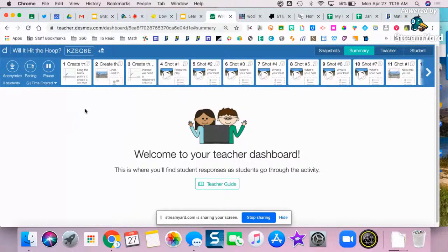Okay, so once your kids start logging in, you'll see their names over here on the side. They'll start populating. You can anonymize them if you want to, or you can leave them up there. We actually did one for remote learning last week, and I was able to see as the kids were completing the different slides, there's little dots, and I'll pull that up here in a moment.